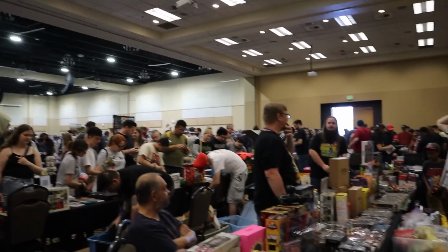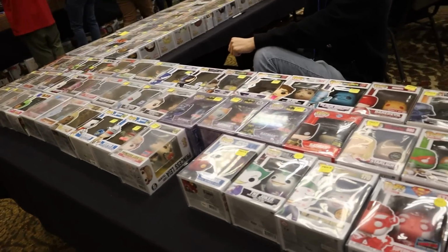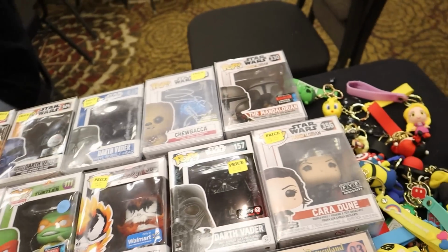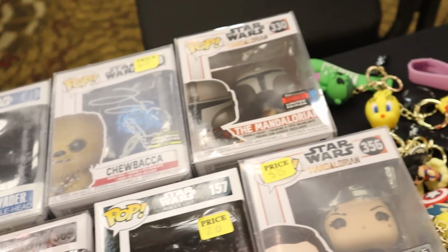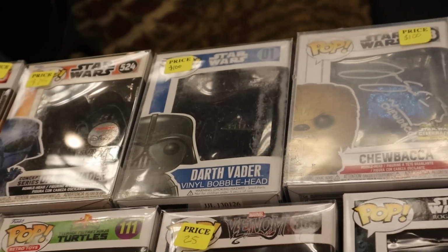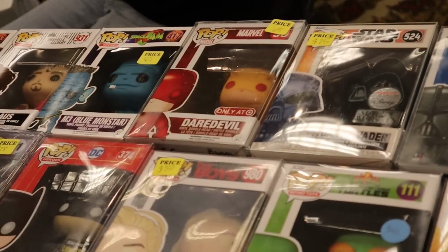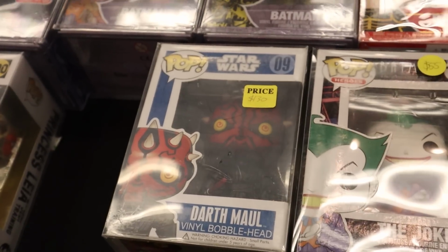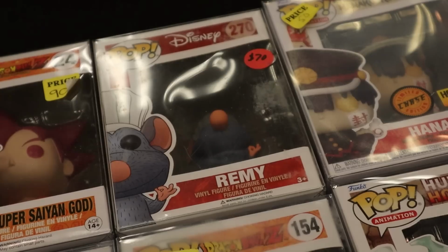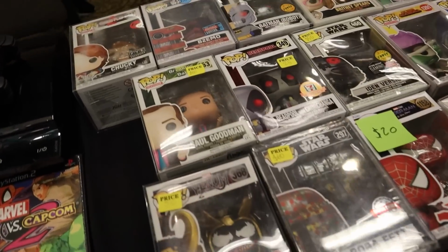So I came into the second half, guys, of the convention space, and I came across this awesome table of pops. So I'm going to take a look and see what cool stuff I can find. Noticing a couple of really awesome ones. We got a signed Chewbacca right there, original Mandalorian from NYCC, I think. We also have the Darth Vader bobblehead, which is a cool one. Some more Space Jam that we saw in the last booth. We also have Daredevil right there. Dang, the original Darth Maul, that's awesome. Original Remy from Ratatouille. I love the Pixar pops. Some other really solid ones, guys, with Breaking Bad.